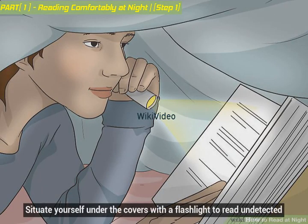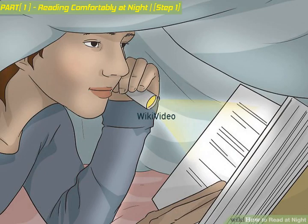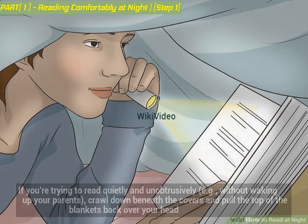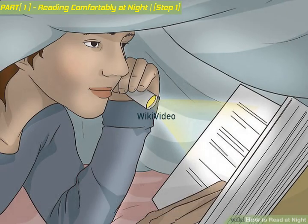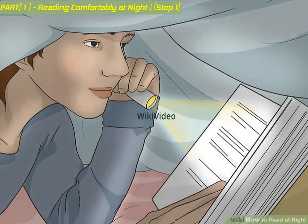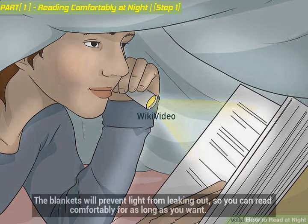Situate yourself under the covers with a flashlight to read undetected. If you're trying to read quietly and unobtrusively, e.g., without waking up your parents, crawl down beneath the covers and pull the top of the blankets back over your head. Then, switch on a flashlight and point it at your book. The blankets will prevent light from leaking out, so you can read comfortably for as long as you want.